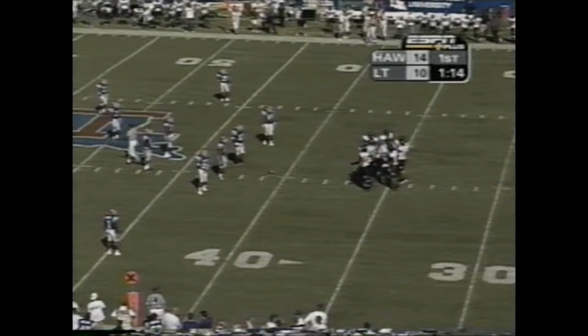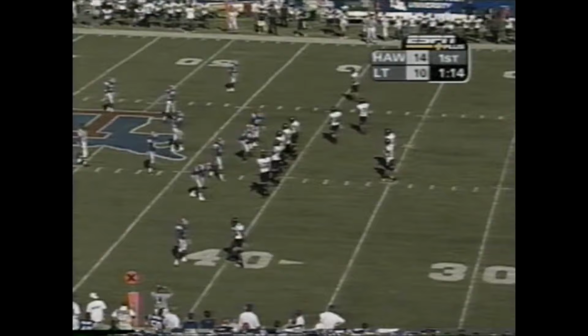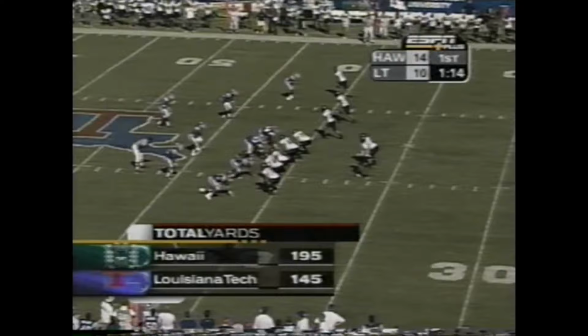It'll be very interesting to see if the defensive coordinators get a little more comfortable for Louisiana Tech as this game goes along and allows the defenders in the secondary to match up with these receivers and see if they can respond in a man-to-man situation. You look at the total yards, Hawaii 195, LaTech 145, and we're still in the first quarter, everybody.